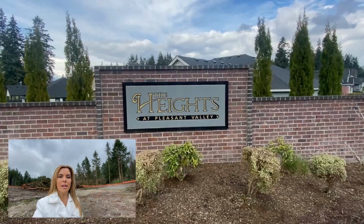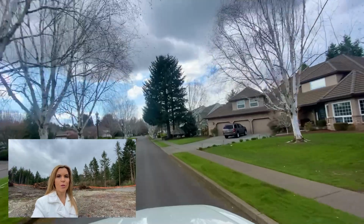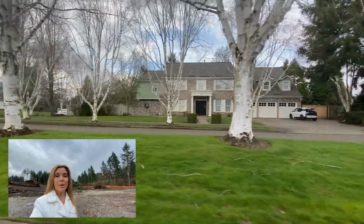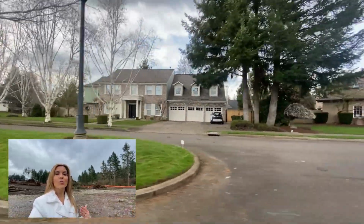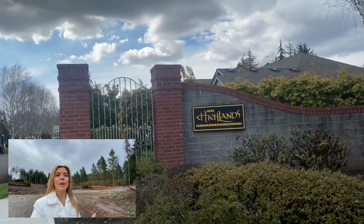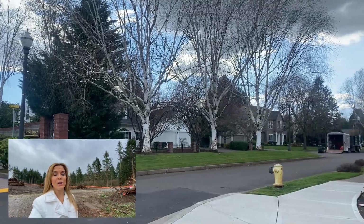And so you'll want to be able to take advantage and learn about the different communities. I am a relocation specialist, which means I stay very up to date regarding new construction, as well as just the general homes, single family homes, condos, townhomes that are for sale by homeowners within our area.